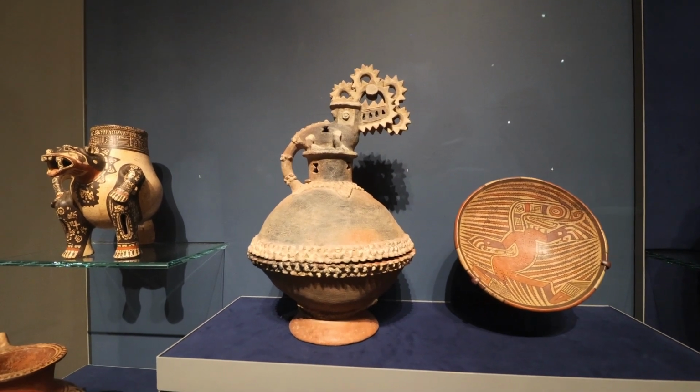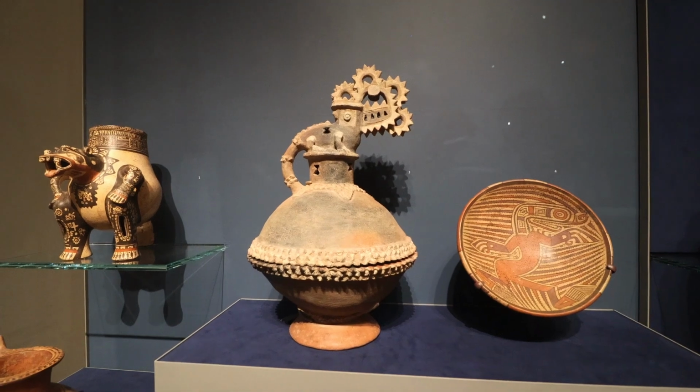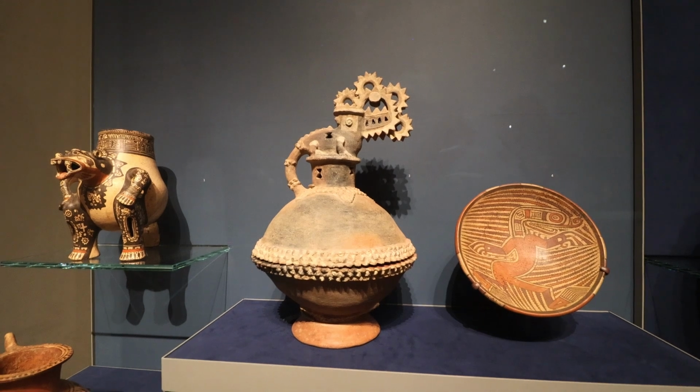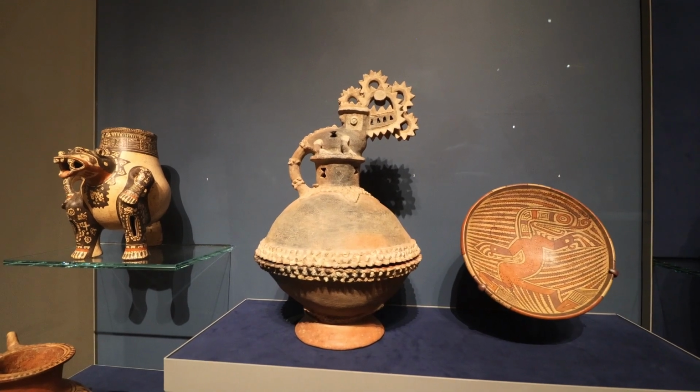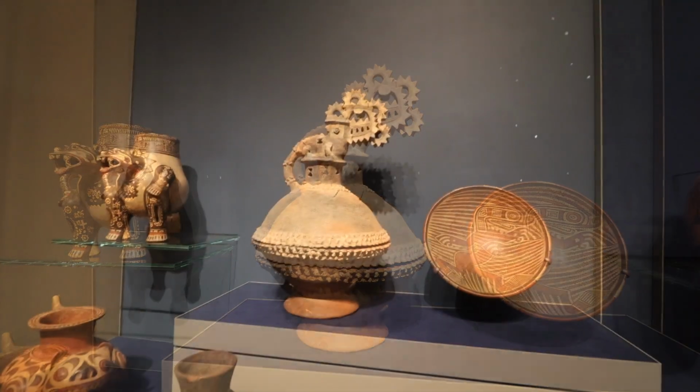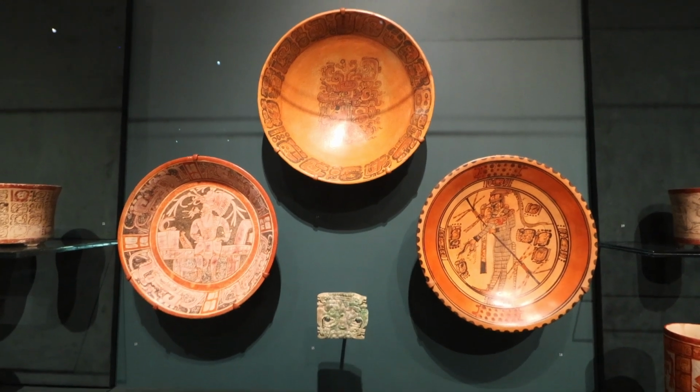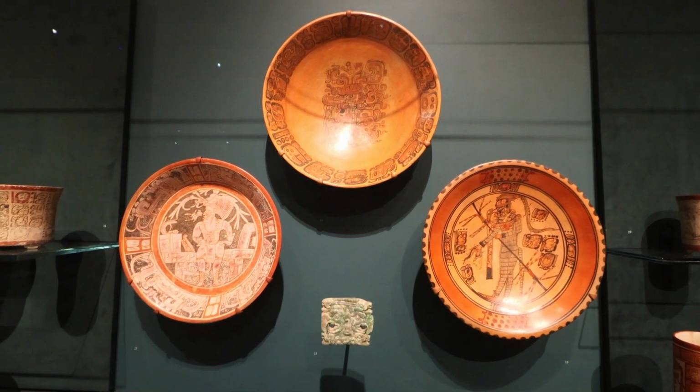These objects are very cylindrical, so that was kind of interesting. I think they were put together like this to emphasize the shapes, which I think works really well. And some plates here.